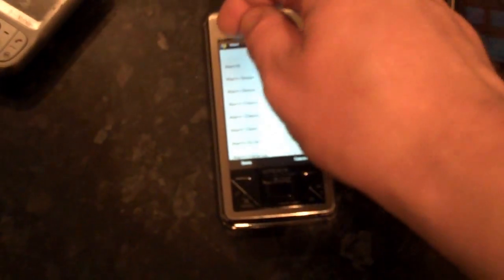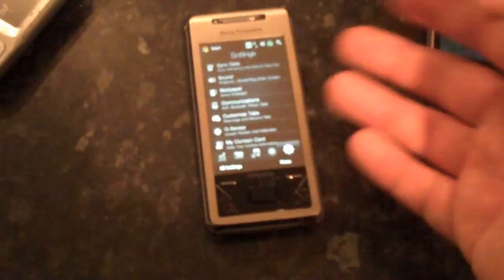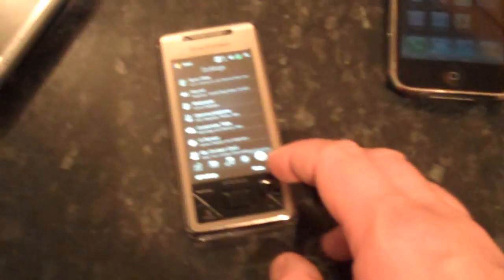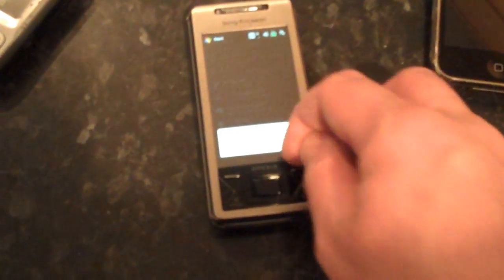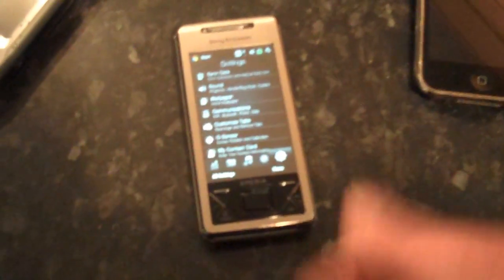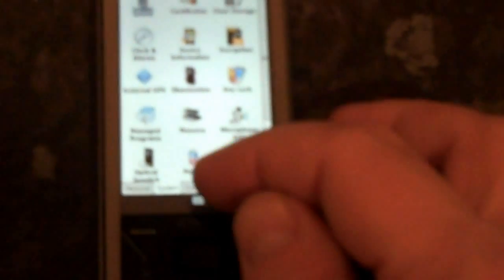But for those of you who don't have the HTC TouchFlow 3D system, or perhaps have another Windows Mobile phone which doesn't have any interface whatsoever, you will end up with the standard Windows Mobile interface, which means that you've got the Today screen. You have to go into Settings. Right, so we're in the old-fashioned, standard Windows Mobile settings now.